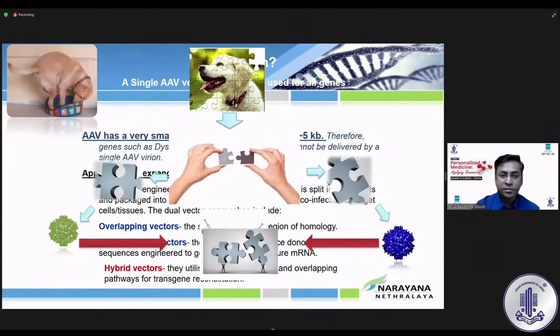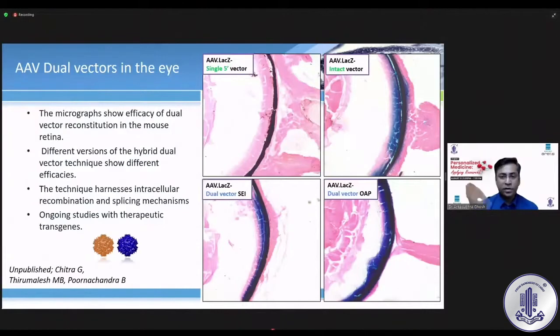So does this actually work? It does actually work. We've already shown this, published it in muscle diseases. And this is just an example of an experiment where we show it in mouse eyes. If you inject a single half of the gene, which is this first micrograph, you don't see any expression. The expression here is of an enzyme, beta-galactosidase, which gives you this blue color. And if you have the whole gene there, then you can see the blue color.